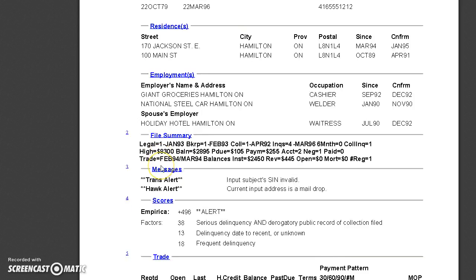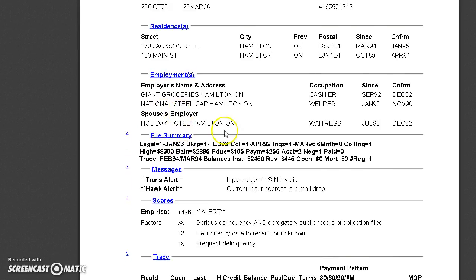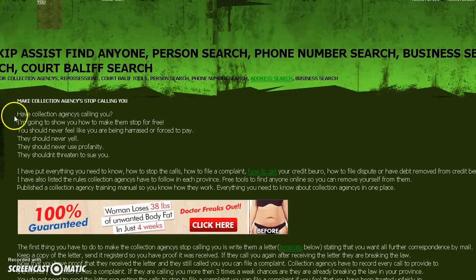Unlike in the States, where in a lot of states, if you're married, both your debts are owed to both parties, in Canada it's not like that. They can't go after your wife or anybody else for your debt. And like I was saying, if they're calling you more than 3 times a week, then they're probably already breaking the law. If they're trying to sue you, or threatening to sue you, these are all warning signs.